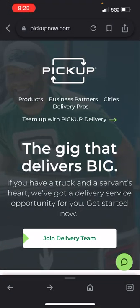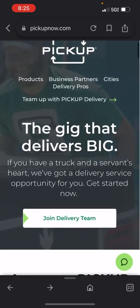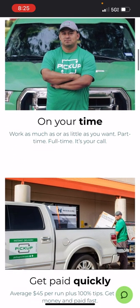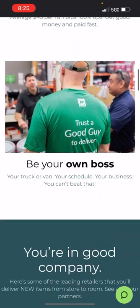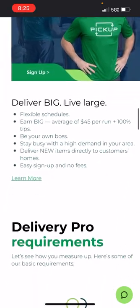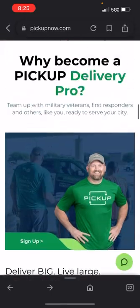You go to Google, you can type in pickup app or something like that, and this is what it looks like. As you scroll down, you can see here a pickup truck in one of the photos. So that lets you know you can use your pickup truck. I'm going to go straight into the frequently asked questions because this is the most important part.